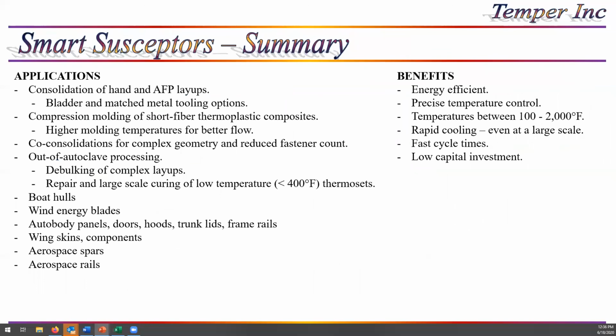Applications: aerospace applications, debulking of thick structures, consolidation of large structures using prepreg materials, boats, wind energy blades. It's all possible using smart susceptors.